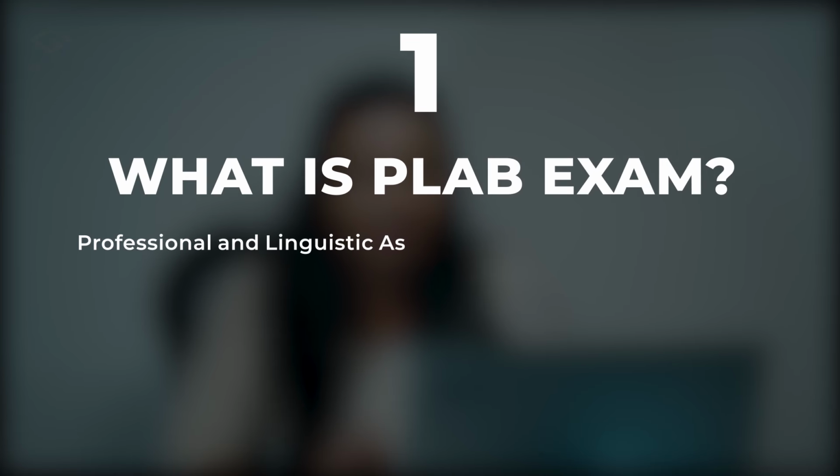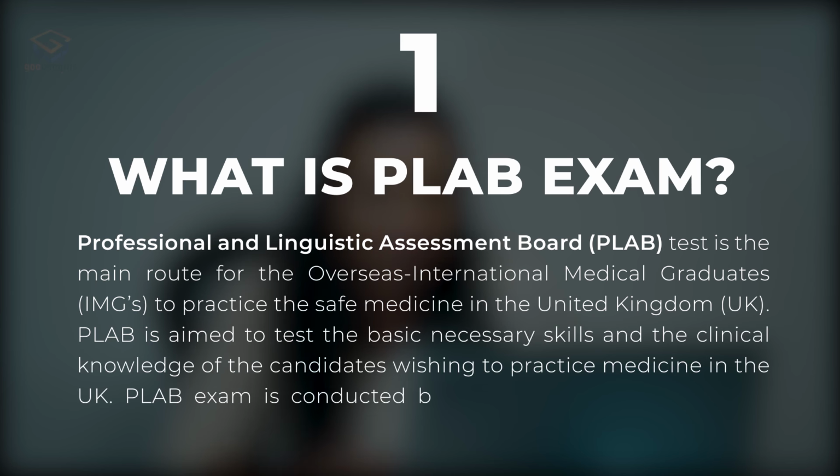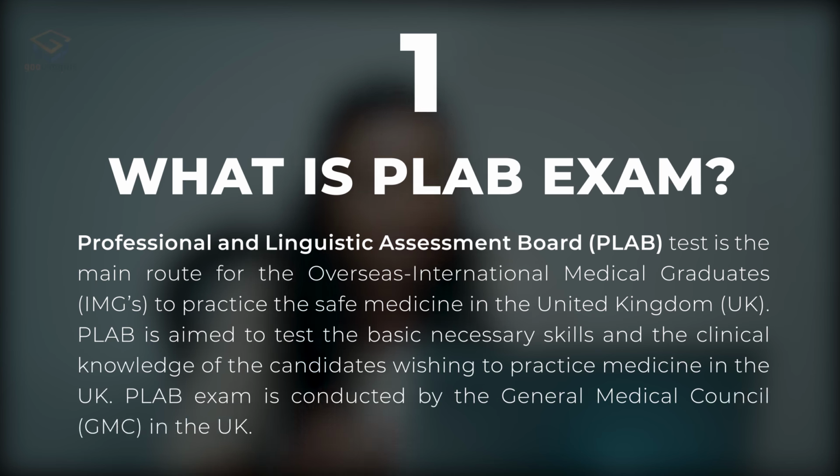The Professional and Linguistic Assessment Board test is the main route for overseas international medical graduates to practice safe medicine in the United Kingdom. PLAB is aimed to test the basic necessary skills and the clinical knowledge of the candidates wishing to practice medicine in the UK. PLAB exam is conducted by the General Medical Council in the UK.